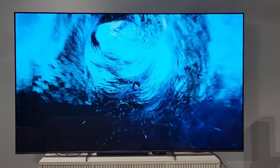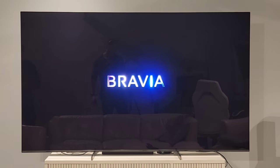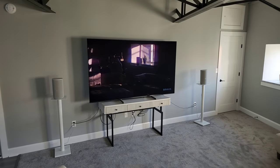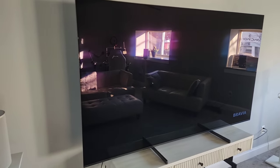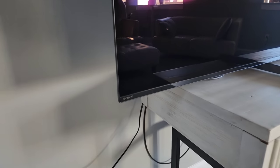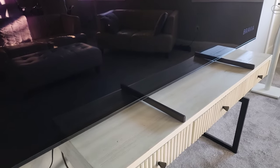We're going to skip the setup, as you guys have all seen this many, many times. But I did want to show you the TV off in the brightest part of the day before we go through all the picture quality. Again, glossy. It does have tough reflections. You can see everything in the room, but I love the design. I love the minimalist Sony OLED design.